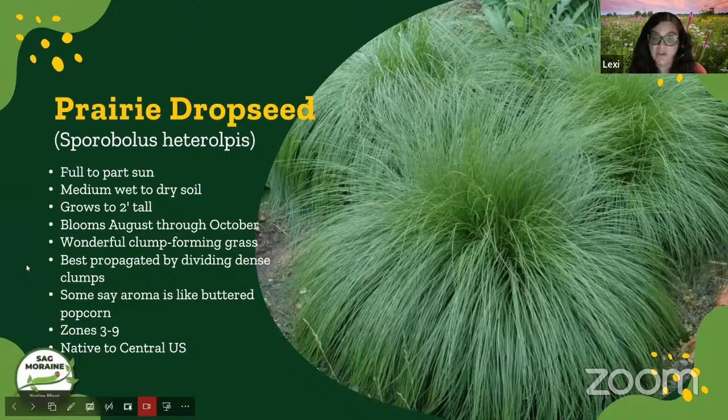Okay, so now we have prairie dropseed, and this is just such an elegant, beautiful plant to include in your garden. Include it in sets of 3 or 4 or 5 and clumps like this. It just has a really stunning effect. This plant is actually considered endangered in a couple of states in Connecticut, Kentucky, Maryland, North Carolina, and Pennsylvania.